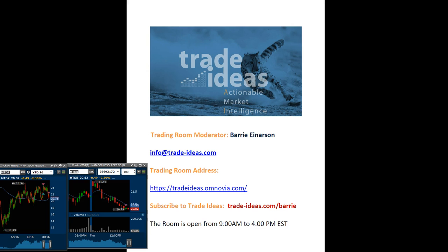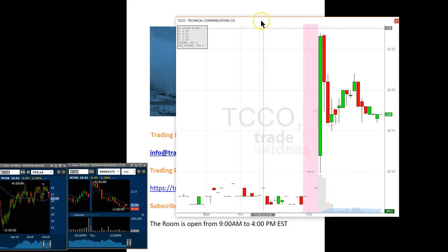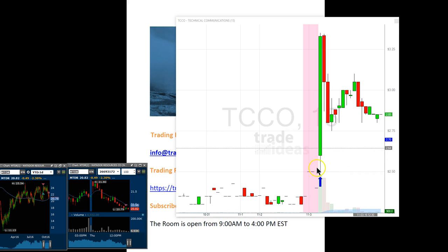All right, kind of an interesting day for me. Let's go over a couple of the Holly trades that I did take. TCCO was an early one. This was one of the newer strategies that was optimized this week, I believe, and it really focuses on super low floating stocks. And the actual trigger was right here on this candle.